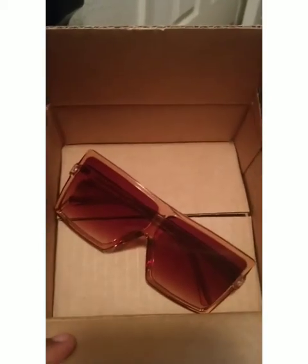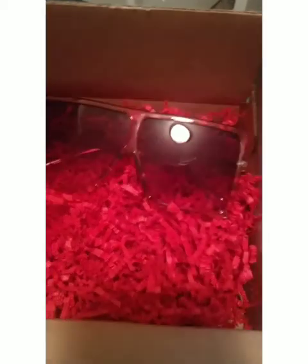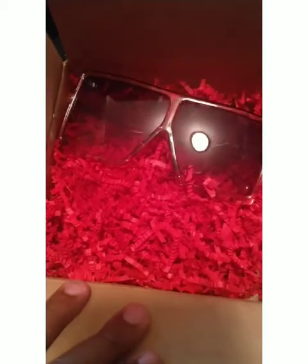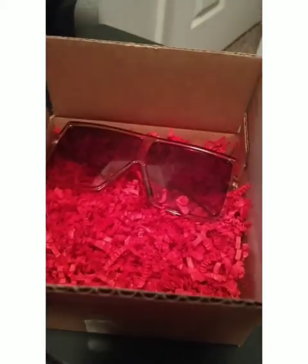Let me see how it looks with some stuffing. Okay, so just absolutely adorable. It's going to be little to no movement once all the items get in here. Of course, it's going to have this plastic covering on it and its sunglass case, but it's so cute. So I will be ordering more of these boxes.